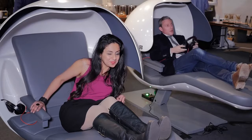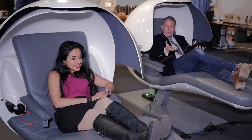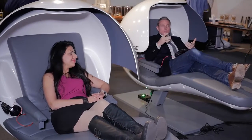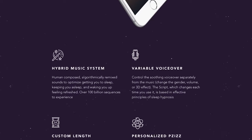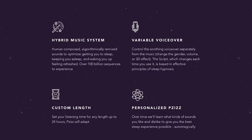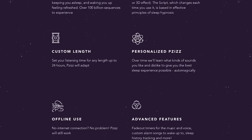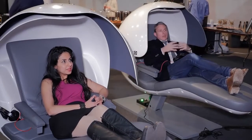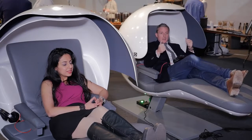Well, this quite neat little system here is actually, despite the pods, an app. And what it does, it works on an algorithm that plays you a certain set of music, of speech and of background noise to relax your mind and stop you thinking. So the theory is that you drift off to sleep much quicker than you normally would. And because it's an algorithm, it learns as you go and you rate each sleep. And the more you rate it and say that one actually really worked, the better it gets. Exactly.